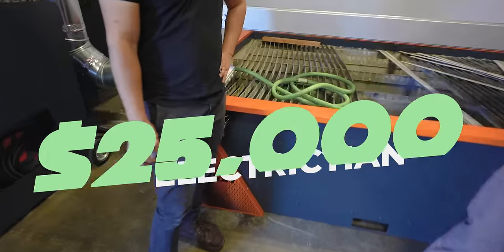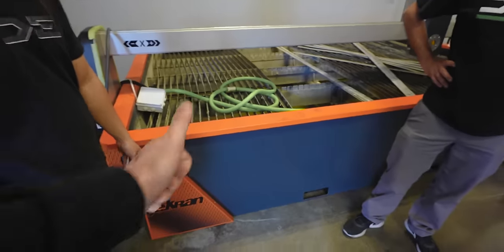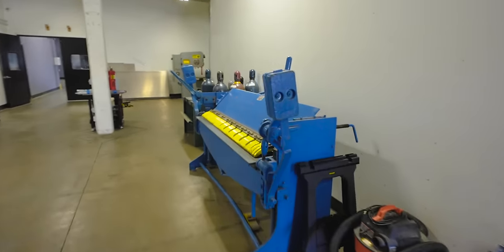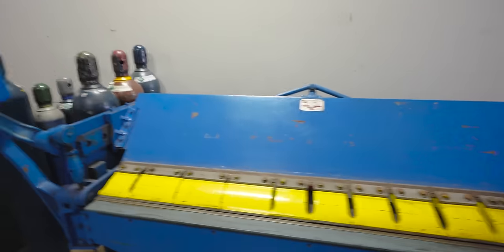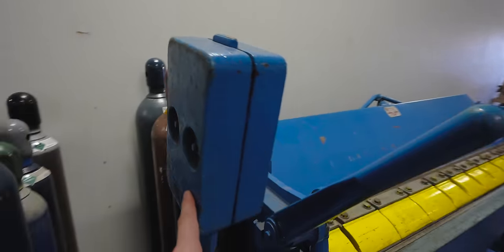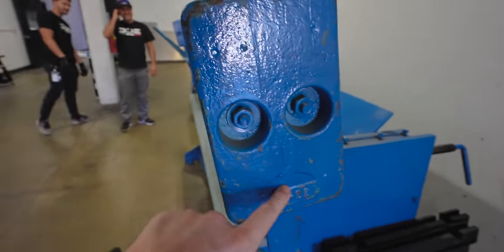So we have the plasma to get plugged in from our friends at Jekran, who hooked us up, by the way, for a massive discount, thanks to them. Then what else do we have over here? This stuff's cool, because you don't plug it in. Exactly. The finger brake is ready to go. And by the way, a lot of you guys pointed out the faces on it. It has faces. It does have faces. One, two, three. Oh, that one's sad, or surprised.